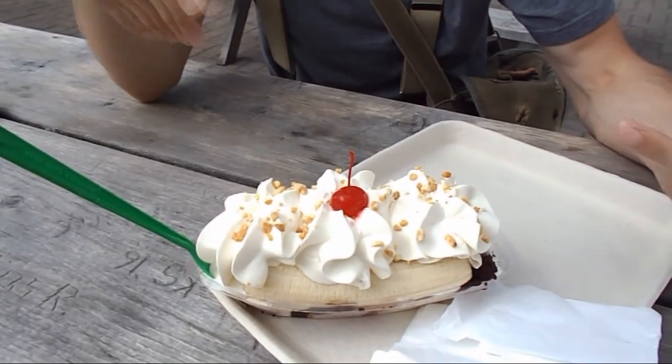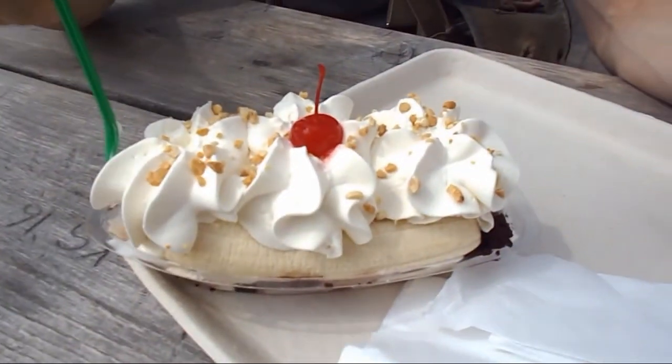For the last hurrah before the detox begins after this 3 weeks of high sugar diet and stuff, so this is before the detox. That is a double chocolate fantasy banana split. Looks really good. I'm gonna enjoy it.